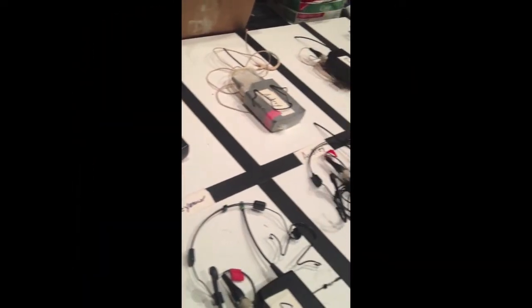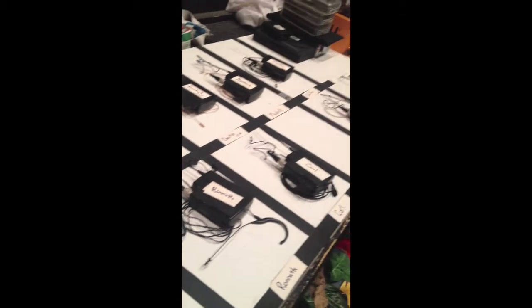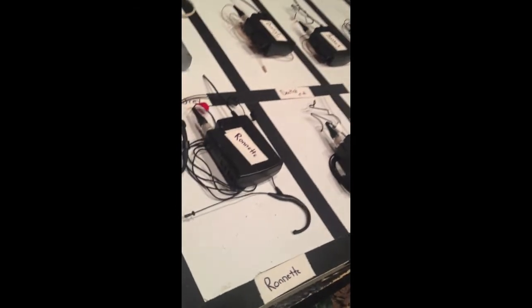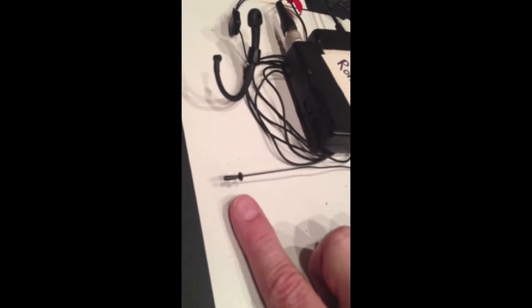As you can see, each actor has a microphone with their name on it and a place to put their microphone so they know where to pick it up and drop it off before and after each show. Our microphones are very sensitive. You see how delicate they are? That's the actual microphone. And because they're also sensitive to moisture, we encase each microphone in a condom. That way it protects them from the moisture from the body sweat and all. And as you can see, we have plenty of those.